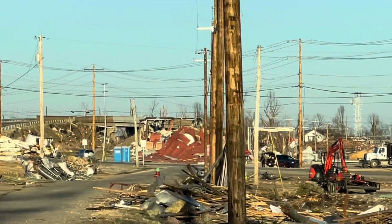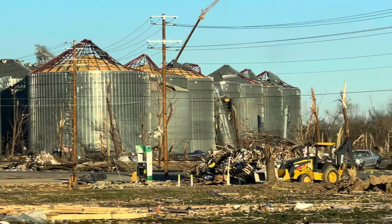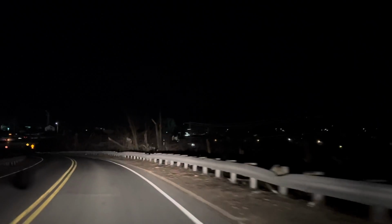This whole factory's gone right here. Looks like half those tops are demolished. Oh my goodness. Look at all the trees just gone.